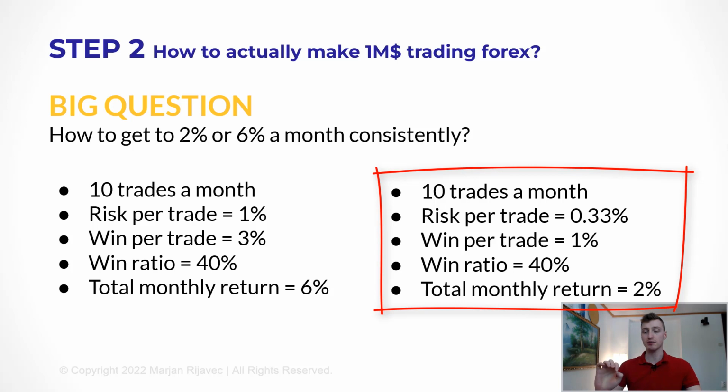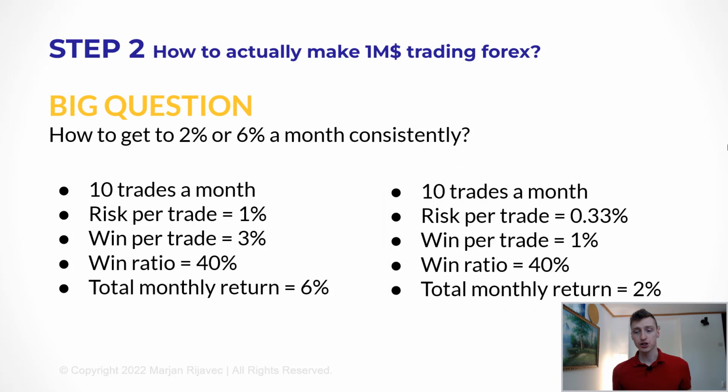Okay, that means you make 1% profit per winning trade. Again, 40% win ratio, which is a very realistic way of trading with this kind of risk reward ratio. That means you make 2% on average per month. So this means if you, for example, lose 10 trades in a row with this conservative way of trading, making 2% a month, that means you lose a maximum 3.33% drawdown if you lose 10 trades in a row. This is very much likely.